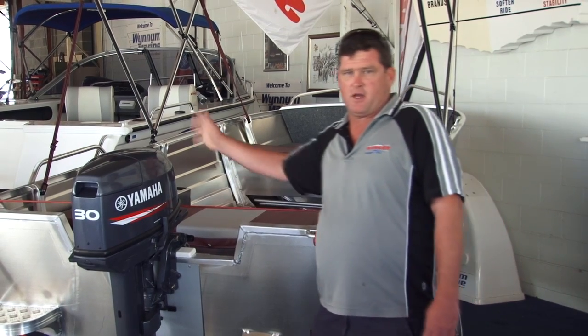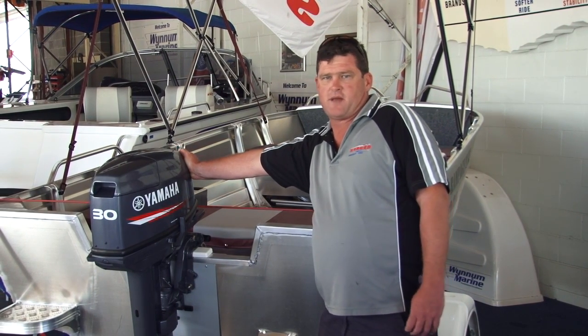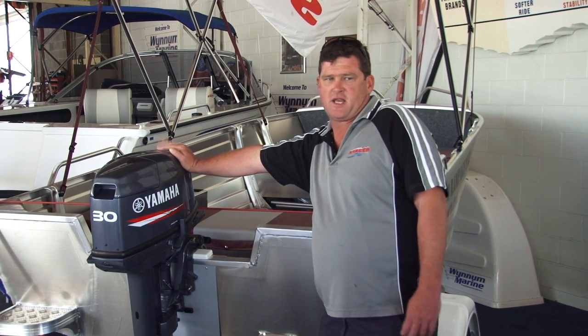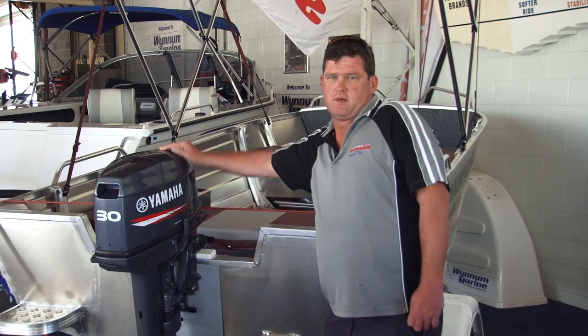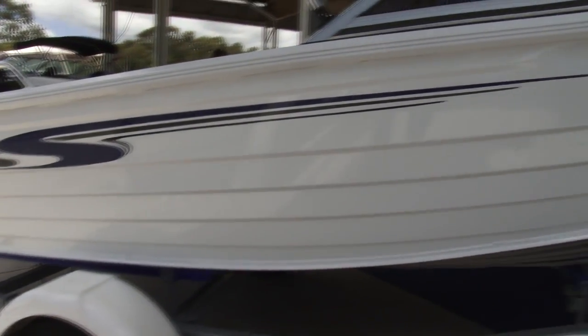We recommend with this size boat, we package them up with 30 horsepower. The boat can take a slight bit more horsepower than that, up to 40 horsepower. The little 30 though is very economical and has enough power to get the boat up on a plane with a family of four on board. Also plenty of power to pull the tube around for a little bit of light water sport fun. Now let's take a look at the next step up from here.